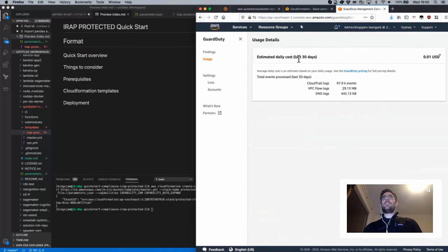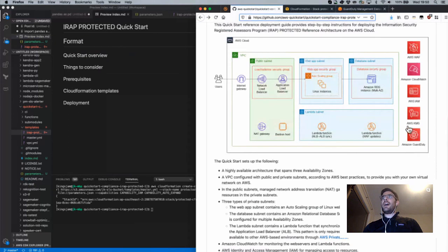This is the estimated daily cost for the last 30 days. It's a single cent per day. So that's about 30 cents per month, and I think that number's been rounded up as well. So that's GuardDuty, which is enabled as part of this solution as well.